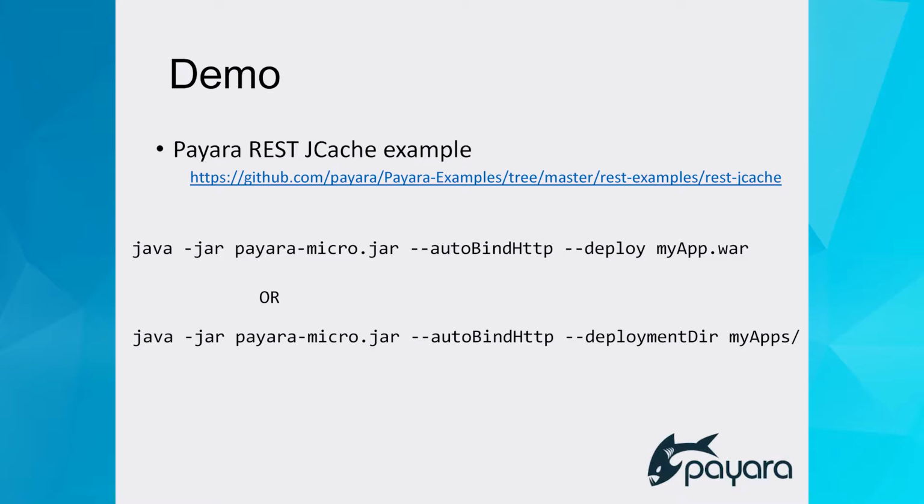So demo two, I'm using an example that's part of the Pyara examples project. We've got a few different examples there. We've got various different things that you can check out and deploy straight to Pyara just to see it working in action. So this is a REST and JCache example. And this is how we use it.